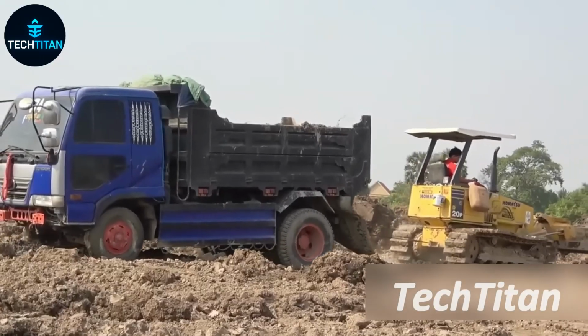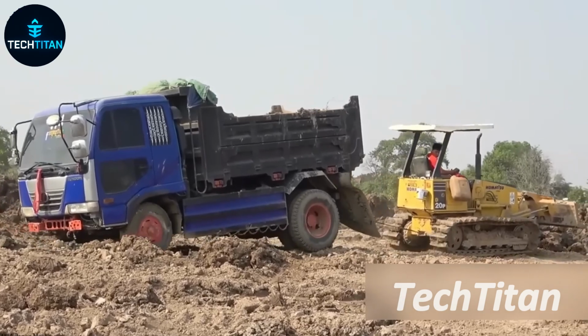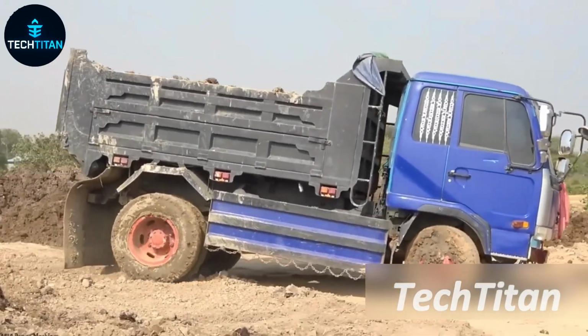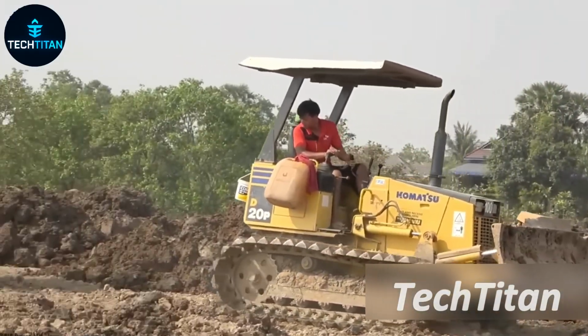Perhaps a bulldozer was stationed to pull the fully loaded trucks, as they frequently got stuck due to the freshly moved earth, and especially because the trucks were overloaded and heavy. It acted like a second machine, providing support for these trucks.